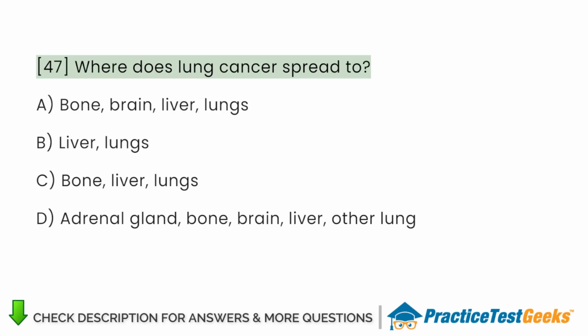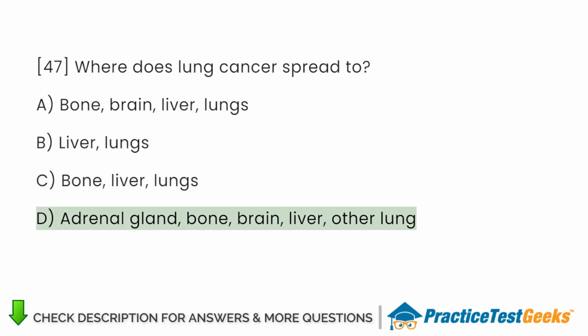Where does lung cancer spread to? A. Bone, brain, liver, lungs. B. Liver, lungs. C. Bone, liver, lungs. D. Adrenal gland, bone, brain, liver, other lung.